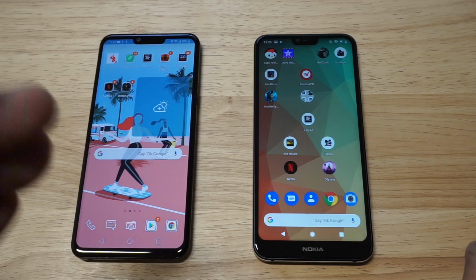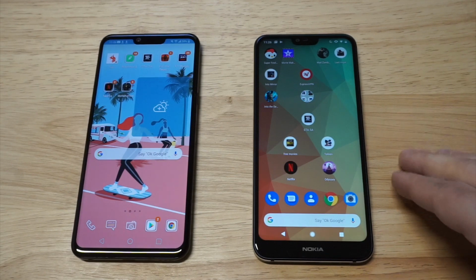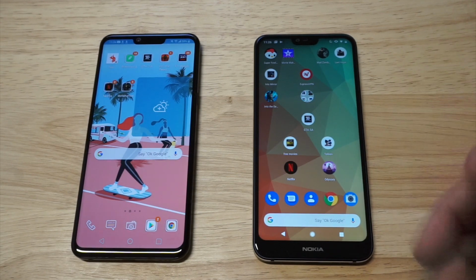Anyways, the LG G8 ThinQ is very new right now. It's one of my favorite phones. It's got a 6.1-inch OLED display. And over here on the Nokia 7.1, you're looking at a 5.8-inch LCD display. So you basically have LCD versus OLED here. The LG is also going to have a bigger screen, obviously, but the price difference on these phones is significant.